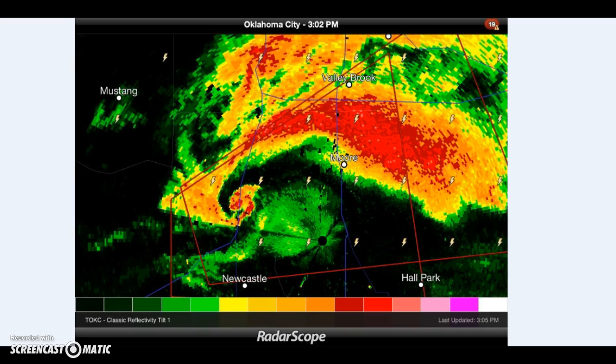The 2013 Moore tornado was an EF5 tornado that struck Moore, Oklahoma, and adjacent areas on the afternoon of May 20th, 2013, with peak winds estimated at 210 miles per hour, killing, unfortunately, 24 people and injuring 377 others.